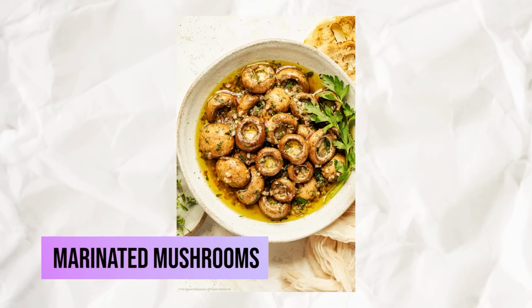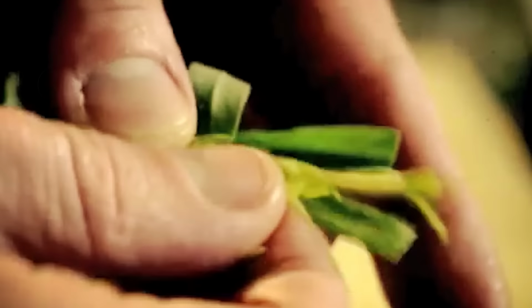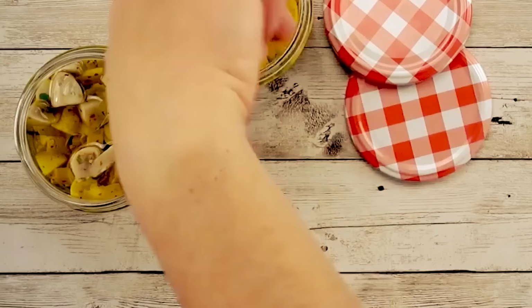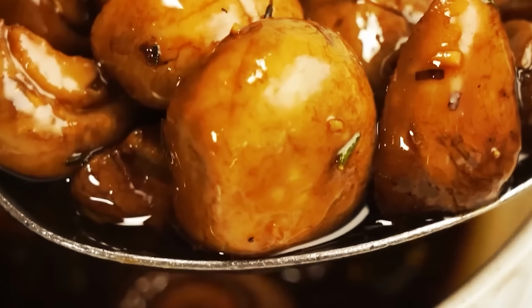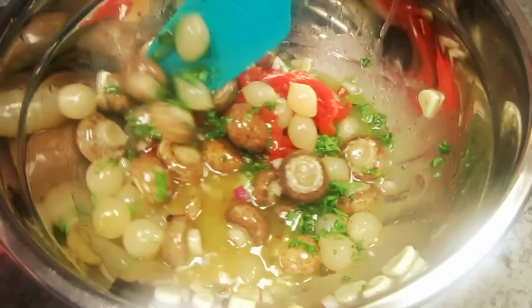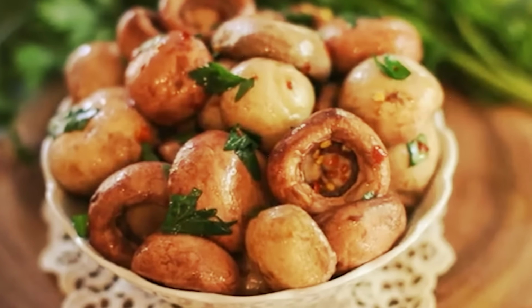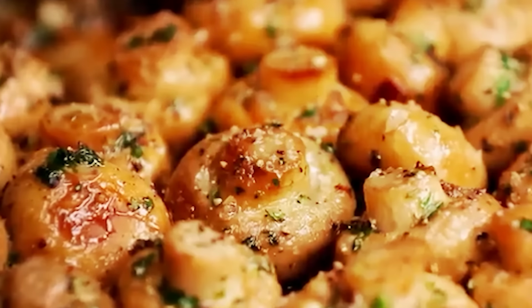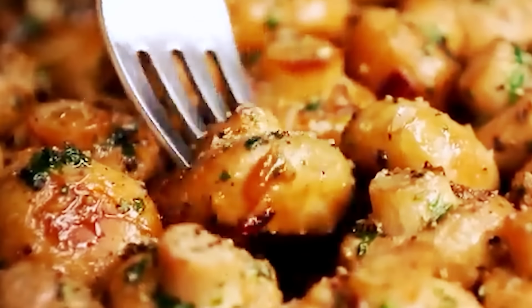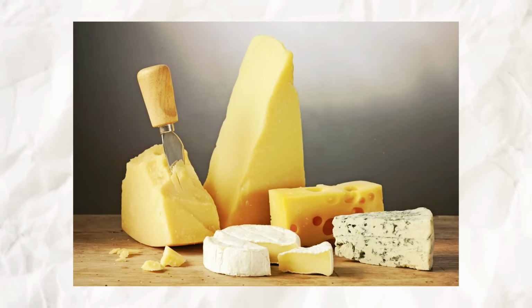Marinated mushrooms were the secret weapon of every 1970s hostess who wanted sophistication without the stress. Tender button mushrooms soaked overnight in herbed vinaigrette, absorbing all the bright flavors of garlic, vinegar, and parsley. When served cold in glass bowls, they shimmered with oil and herbs, perfectly ready to sit alongside cheeses, olives, and cocktail onions. They weren't rich or heavy, but clean and refreshing, offering a break between the indulgent bites of bacon and cheese that ruled the table.